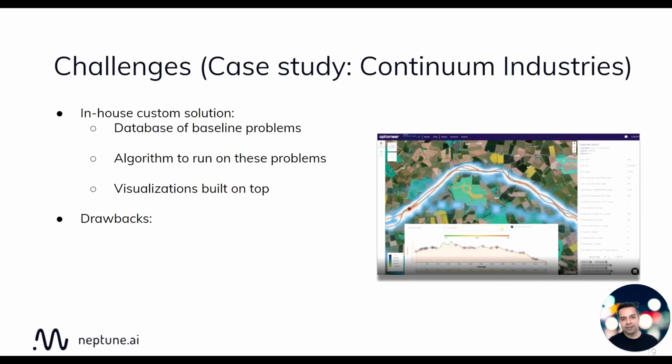One of the major drawbacks was that it wasn't easy to update that system. As soon as you had to change or update any of those baseline problems, you practically had to do an overhaul of the whole system. So there was no way you could do it easily.